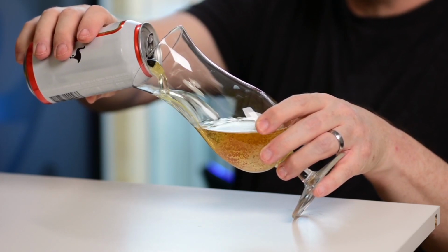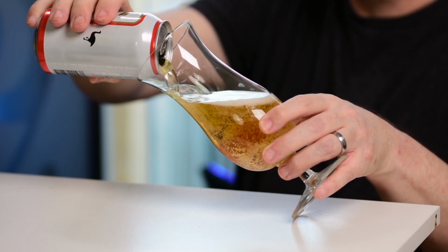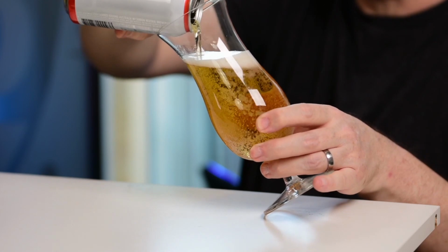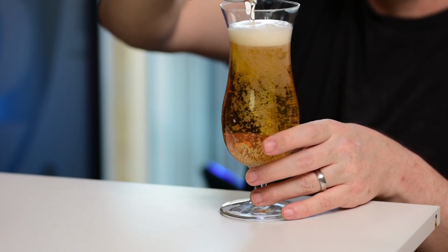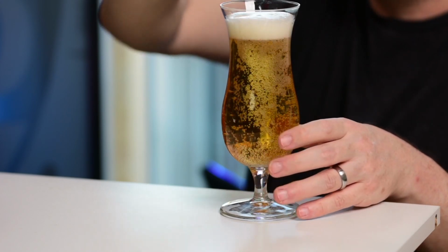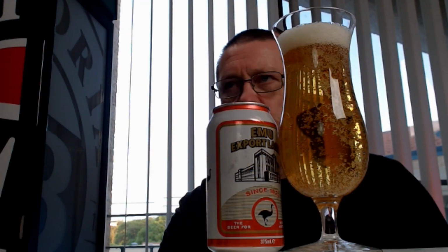Very light pale colour, sparkly. Oh, looks like a nice beer. There we go. That actually looks like quite a nice beer. And I'm actually getting a little bit of aroma from this. With these sorts of beers, you don't expect to get bundles of aroma. These beers are just supposed to be a refreshing beer.